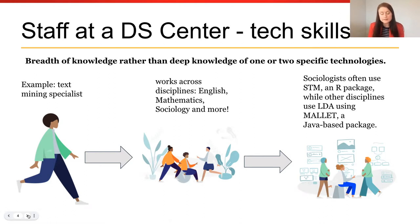What this means is that often staff at our digital scholarship centers focus on a breadth of knowledge rather than a deep knowledge. So here I list an example of a text mining specialist. That's me at Brown. This is actually a true story. So here the text mining specialist works across disciplines. The different disciplines use different methods. So I came to Brown knowing Mallet, a Java-based package that is seen as the kind of gold standard for humanists. And I met sociologists who use STM, an R package.